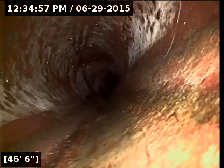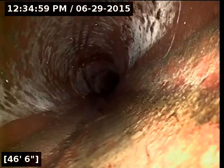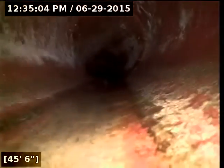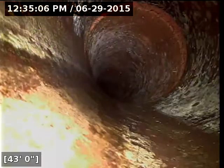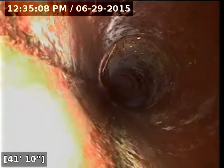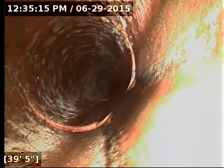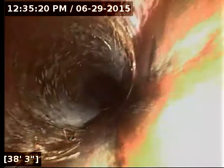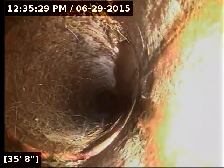Okay, we're here at the edge of the sidewalk, right where the sidewalk meets the front yard. Drawing a green line. It's at 5 feet 6 inches. As you can see, we'll pretty much have roots in every joint from 46 feet on back. I'm going to go ahead and do another marking here.